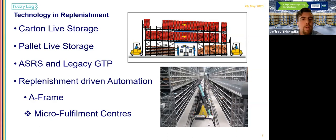We've also got an A-frame at the bottom, which is what I call replenishment driven automation. This machine, you have to stock it up, and then you can run it full pelt for a couple of hours, and then it runs out of product. So full replenishment driven. We're going to finish off in a couple of minutes. We're going to have a quick look into micro fulfillment centers, which are quite popular at the moment, and also what I classify as replenishment driven automation. So we can just go on to the next slide about technology.